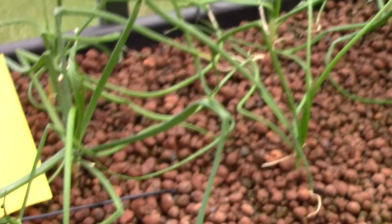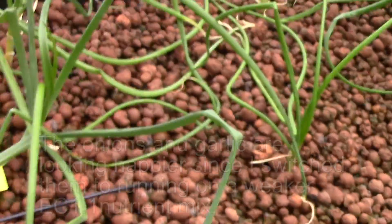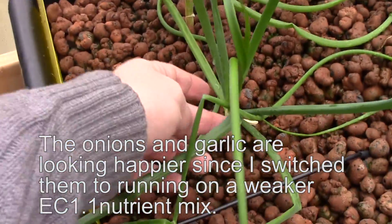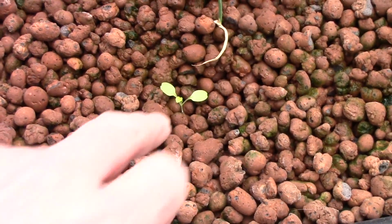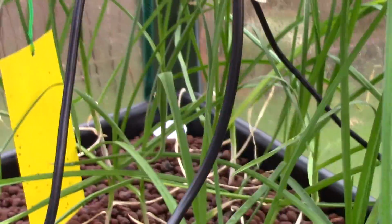The onions are actually looking really good now. I'm no longer feeling all disappointed in these, particularly this one at the end. It's really quite nice and thick stem on that, so they're doing quite well. I've got a little lettuce seed that it was in when I started the lettuces in the rock wool, and I just found it underneath one of the cubes and dropped it in there, but that seems to be growing alright. The garlic's looking pretty good as well.